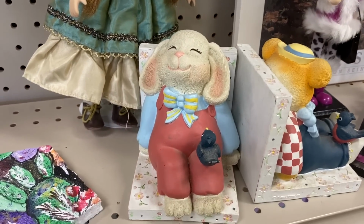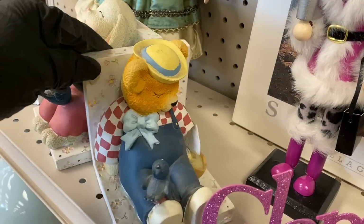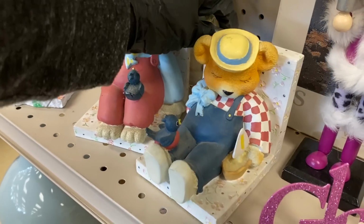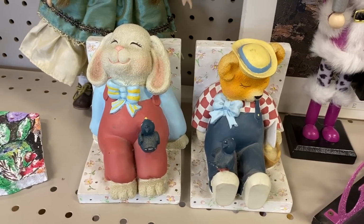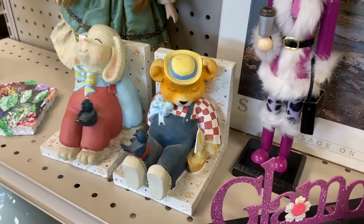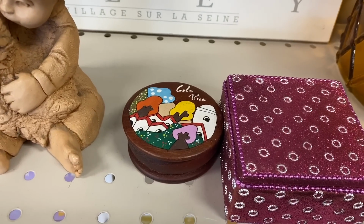These were some interesting bookends, very cute. I wasn't sure what decor style these would end up in. They're very unique and I just couldn't picture it. As cute as they are, I just didn't know what home was best for them, so I wasn't sure if they would sell.